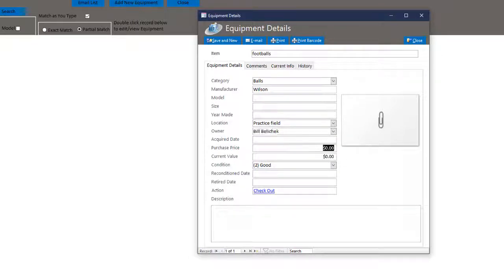So, purchase price, current value, etc. All right, so I'm just going to leave that there. Maybe we'll put one more item in here. Tackling dummy. Oh, look how we already have a category for it. Anyway, maybe it could have been equipment, but I can't think of a manufacturer model.